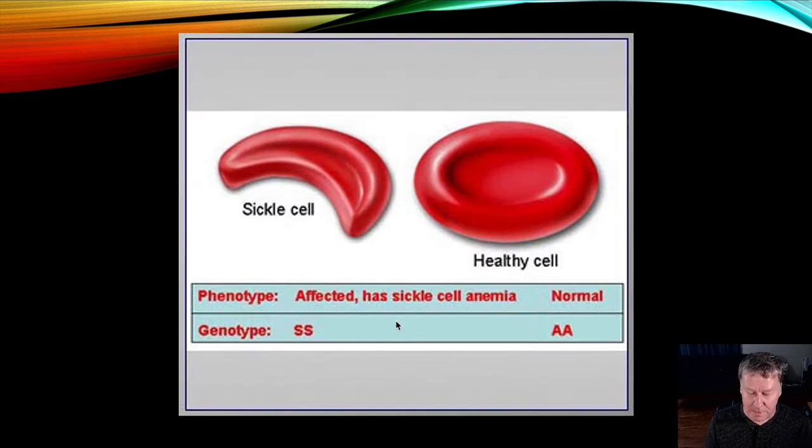Now, I mentioned dominant and recessive. AA, or the A allele, is the normal dominant version that results in a healthy cell. The S allele, on the other hand, is the sickle cell allele, and when it occurs homozygous recessive, SS, we end up with someone with sickle cell anemia, the crescent shape.